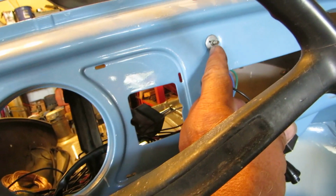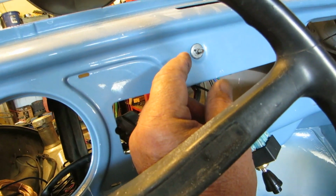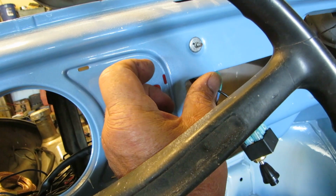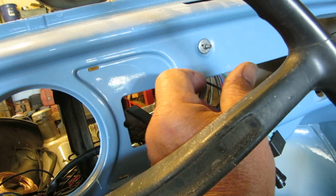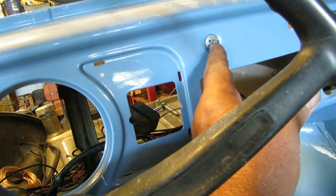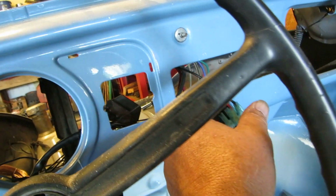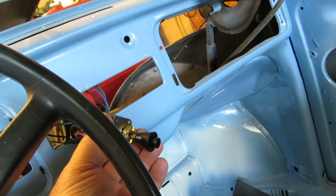There's a wrench that works for this, but if you hold this still and you get it tight and you get the switch in there sideways, you can hold the switch and turn the whole switch. You can hold this little nut and you can turn the whole switch and it will tighten it up. Let's put this in here.